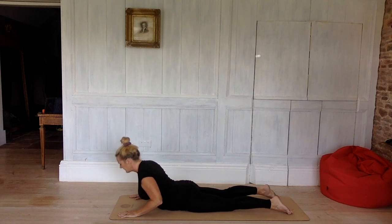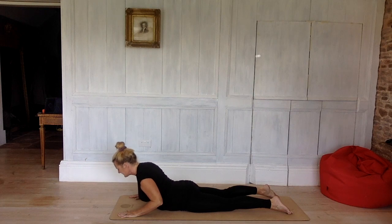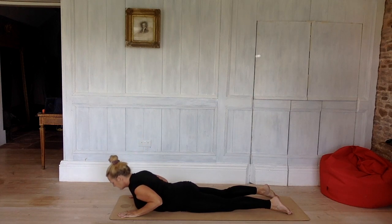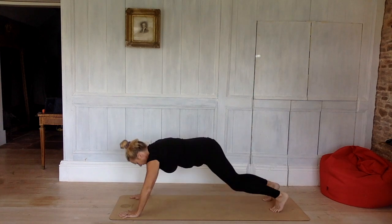Inhaling up. Keep your elbows in, shoulders down, neck soft. So again, feeling the front of the hips releasing in order to come up into a back bend. Tuck your toes under as you inhale, and on an exhale, come back into downward dog.